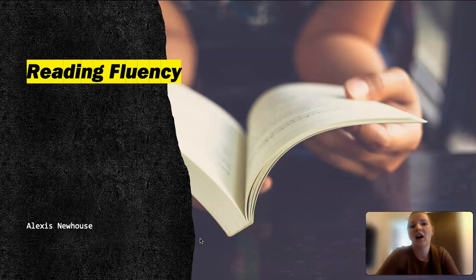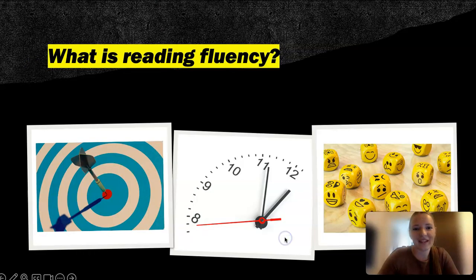I have found. Fluency is one of the great pillars of literacy, therefore it is very important for our students to become proficient and fluent readers. So when we think about reading fluency, we often measure or assess reading fluency by having a student read a passage for a minute, marking down the words that they read incorrectly, and then saying this child can read 50 correct words per minute.